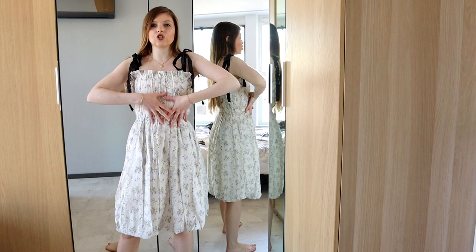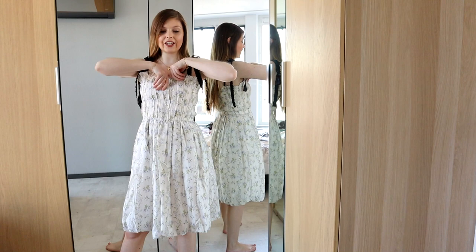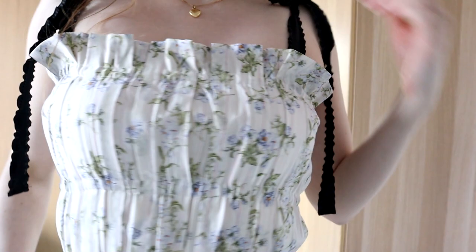It is very structured here at the chest area, but this time it's not restricted or anything. There's actually a lot of stretch in it, also here at the chest area itself, so stretchy. Of course, again, with the lovely ribbons, you can make big bows. And I think the black really works with it, because it gives it a totally different vibe, and you can pair a lot more things with it.